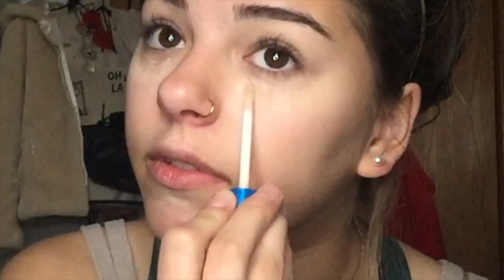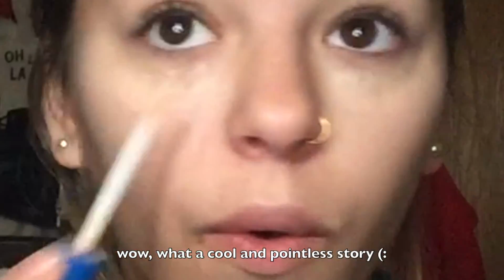I have this in like 12 different shades because throughout the year my color changes so much. I do tend to actually go outside during the summer. But in the winter, I don't go outside ever. I just go from the garage to my car to inside wherever I need to go. Or I just stay home. So this one I would just apply underneath and just blend out with my ring finger again.